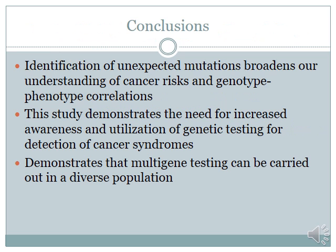In the conclusions from this study, the identification of unexpected mutations broadens our understanding of cancer risks and genotype-phenotype correlations. This study demonstrates the need for increased awareness and utilization of genetic testing for detection of cancer syndromes, and it demonstrates that multi-gene testing can be carried out in a diverse population.